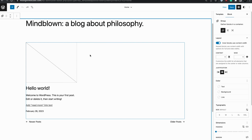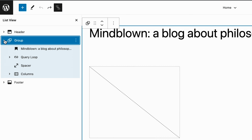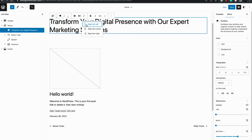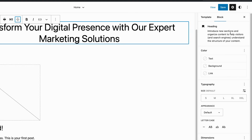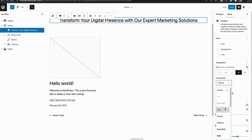I recommend enabling the list view so you can easily identify each block's position in the page hierarchy. Because this home template already has a header block, I will replace it with the hero message generated by ChatGPT. You can adjust the message to fit the page layout better. You can also access additional customization options by clicking the gear button on the top right. In this case, I'm changing the font size, text appearance, and margin to make the message fit the page better.